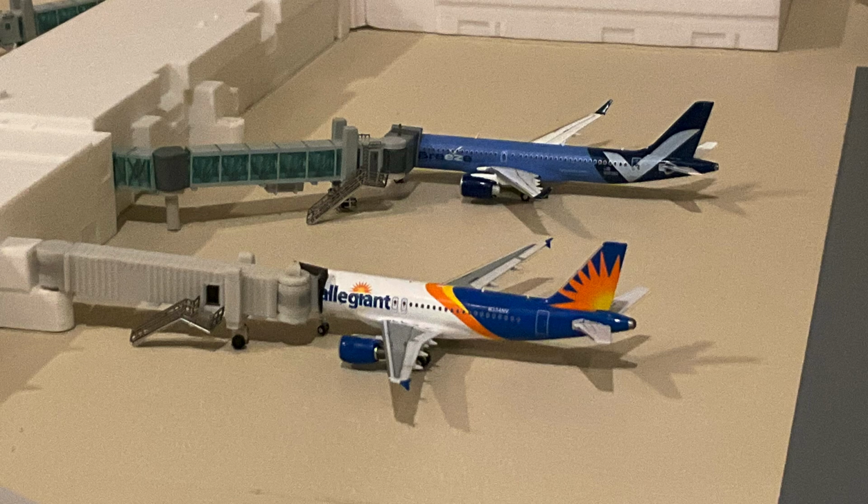Again, as I mentioned, we have the new concourse terminal pieces to look forward to, the expansions, and just more air service development to look forward to as well. So I'm very excited for all of that.